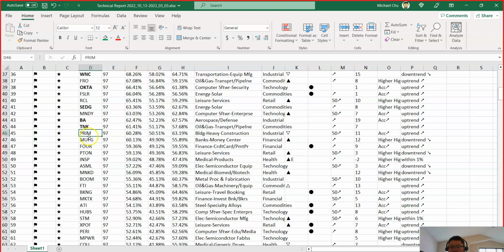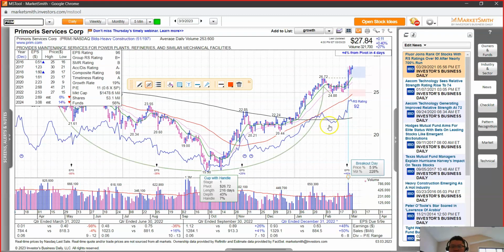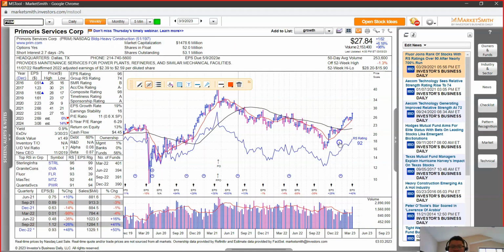Prim, this one again. It's funny how a lot of construction-related stocks are showing up here. I'm talking about more like industrial construction. They're really showing up. That's what I'm trying to say. And most of these are small cap, and that's the funny thing. A lot of the small cap industrial construction stocks are doing really, really well. And obviously you can see here too, the numbers are turning around, but they're always making profit, right? It's just that now they're increasing their earnings again.